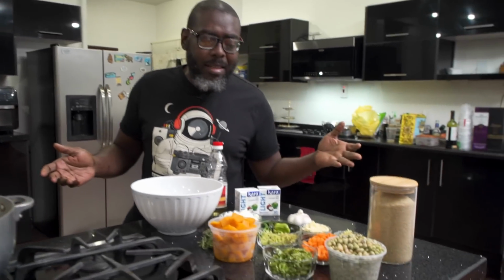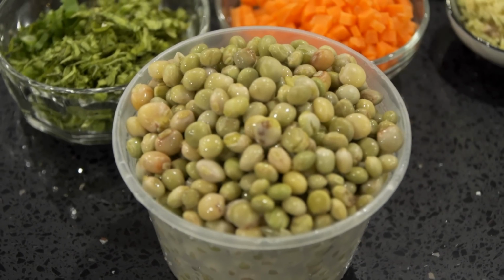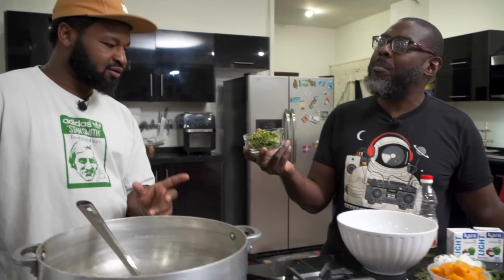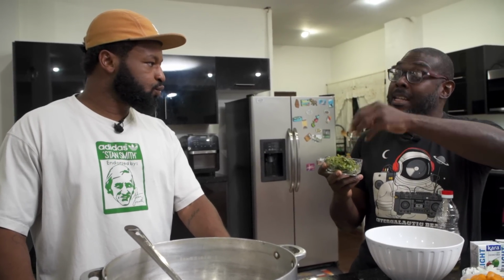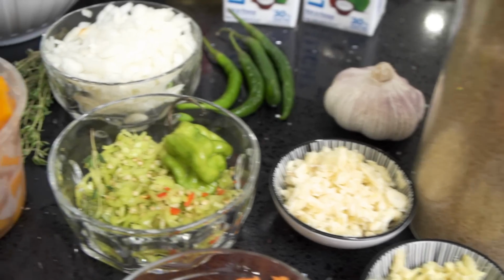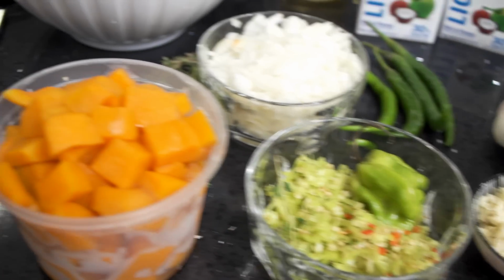So we're jumping into this Pelau, and the ingredients are quite simple. Pigeon peas, familiar with pigeon peas? Yes. Carrots. We have the shadow benny, which is something you might not know. No, I don't know that one. A lot of other places use it medicinally, but we use it to cook with. It is the most popular herb in Trinidad cuisine. We use this in everything. Then you have the pimento peppers, onion, garlic, pumpkin, and that kind of thing.